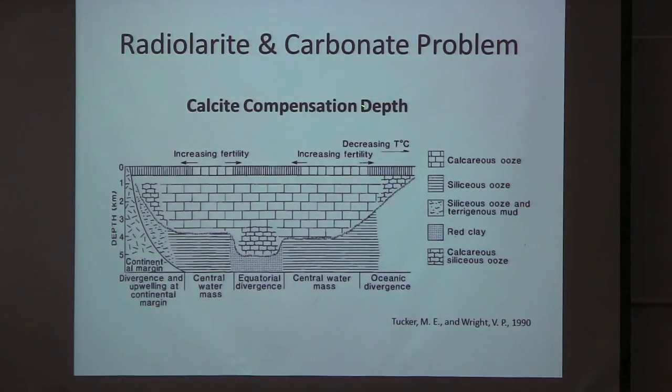And so here's a graphic of the CCD, the calcite compensation depth issue. You can see from these depths that it's the cutoff between where you've got calcite and where you've got what we call the siliceous ooze. That banding we see there in the stripes is probably why the ribbon chert has that banding. I don't know that for a fact though. You see that we have depths of 3,000 to 4,000 feet.